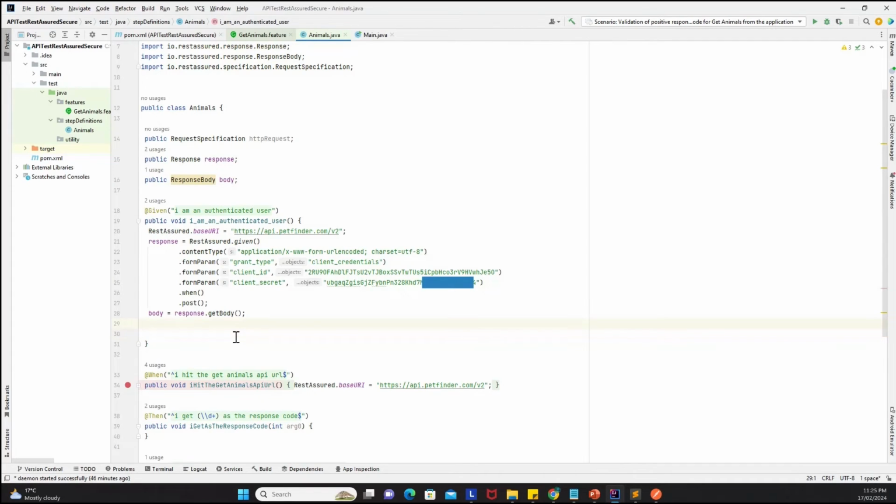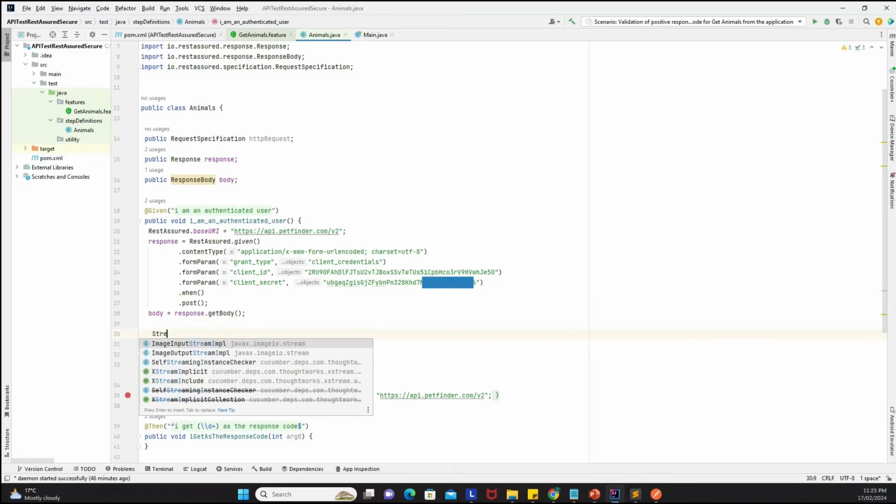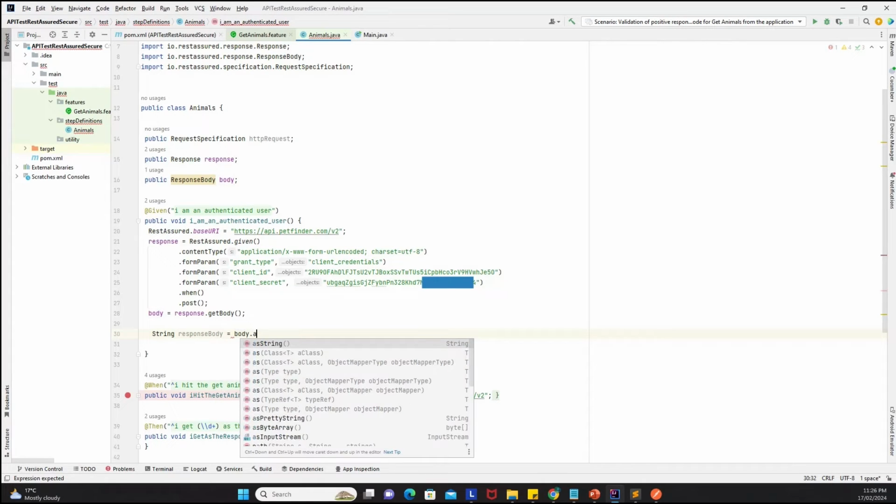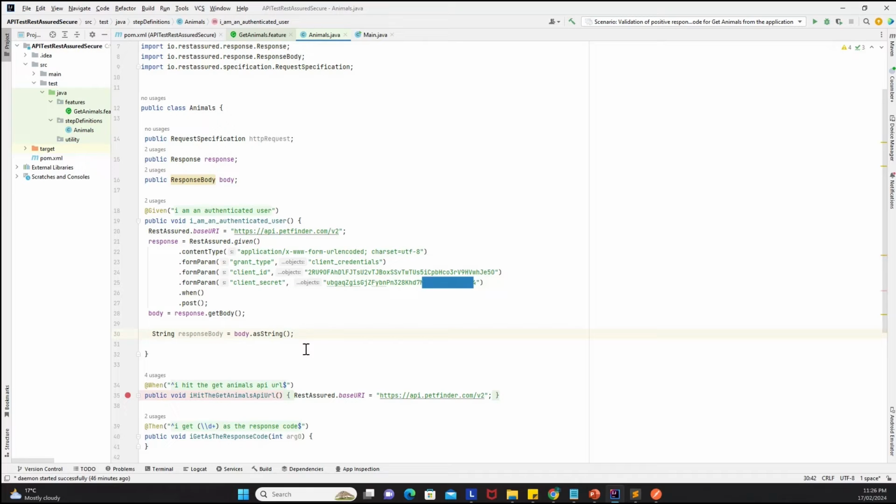Now let's convert this body into a string. Let's first declare a string, and I'll name it response body equal to body dot as string. So we are getting intelligence that from the response you store it in the body, and from the body we convert it into a string. The reason I'm doing this is because I want to show that we are able to get the access token as well. I want to see whether the access token really works.